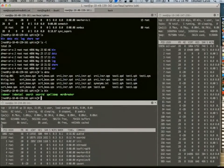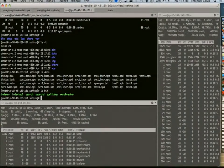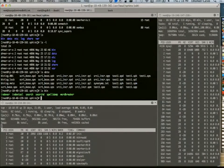The search command is like a MySQL or psql client tool. You just search against searchd. searchd is the main daemon. The spelldump is, I don't want to say pg_dump because it's not that, but basically it's the tool to dump all the dictionaries. And wordbreaker is basically what in Postgres is the ts_parser. It will show you how to break the words into stems.